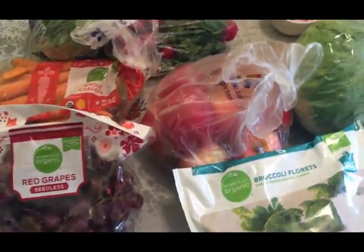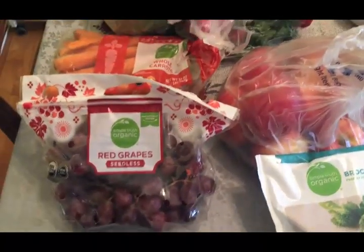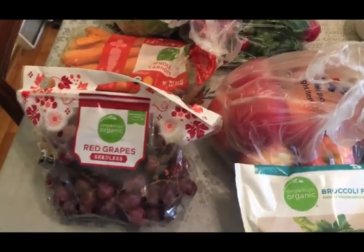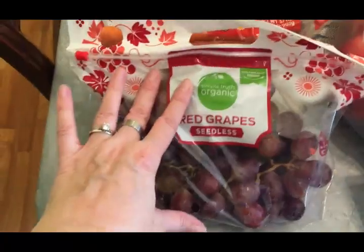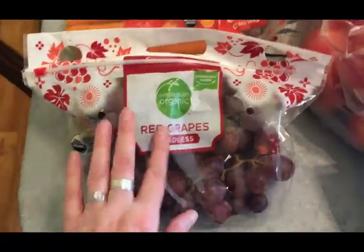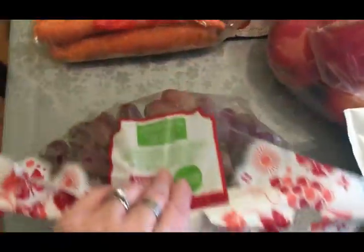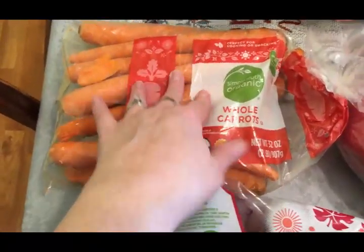All right, I went into Kroger to get my produce like I did last time. I just feel like I got better produce picking it out myself. So this is mainly what I went into the store and picked up. The last time I got these organic grapes, they were really, really good and they were gone within like a day. So I'm hoping these are just as good. I got some of these organic carrots. That was another thing that was gone very quickly.